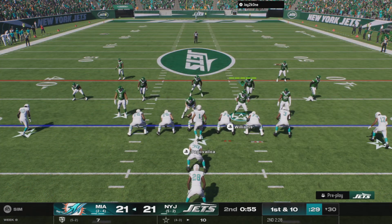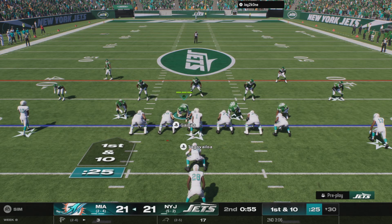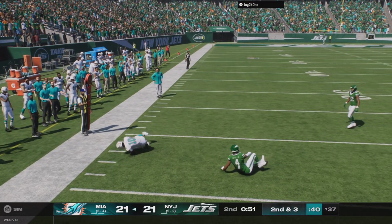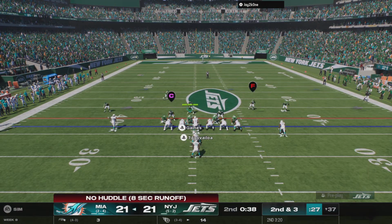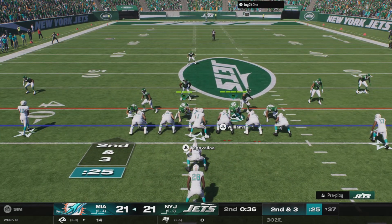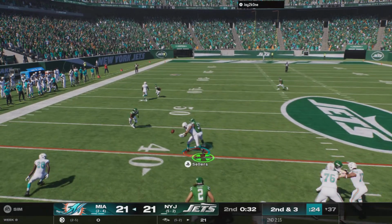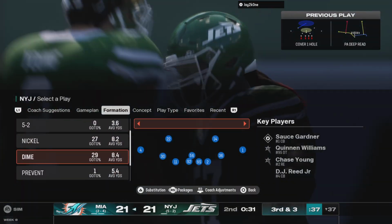First and 10 now from the 30. Looking to throw here and shake off that previous INT. Completes this one to Hill. Clock running. Dolphins will hurry to the line. 2nd and 3. That one falls to the turf. Couldn't hang on. It's incomplete.